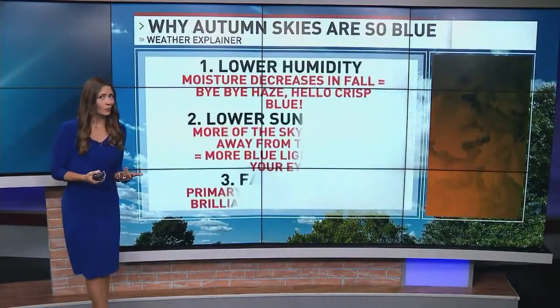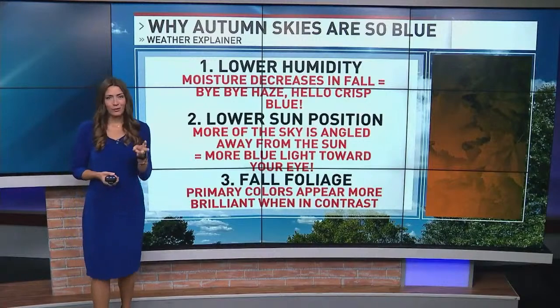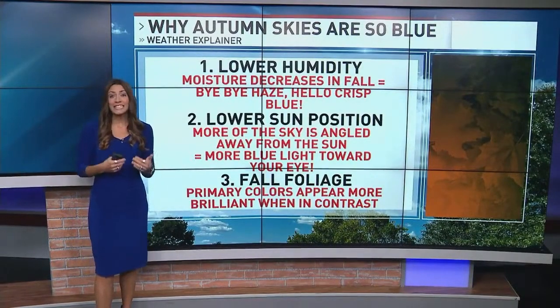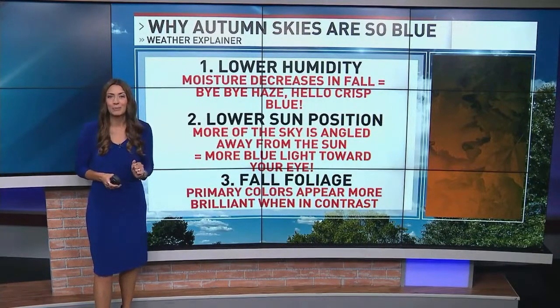I took this shot just outside of my neighborhood of the bright, brilliant blue. Fair weather skies, I mean, it just looks so crisp. So, why are autumn skies so blue? There's 3 major reasons. First, lower humidity. Moisture decreases in the fall, so bye-bye haze, hello crisp blue.